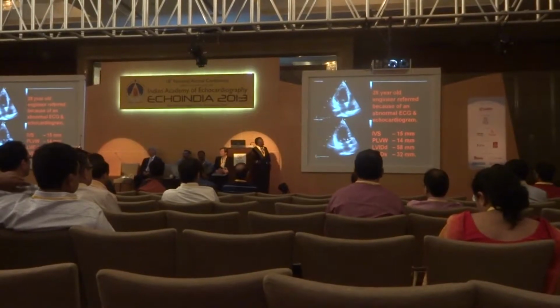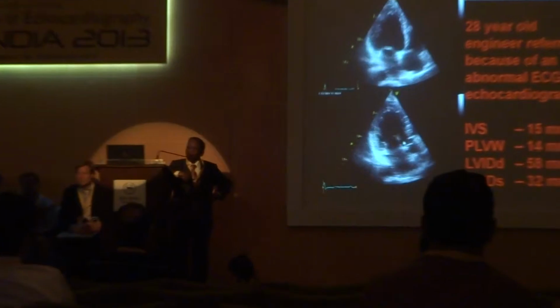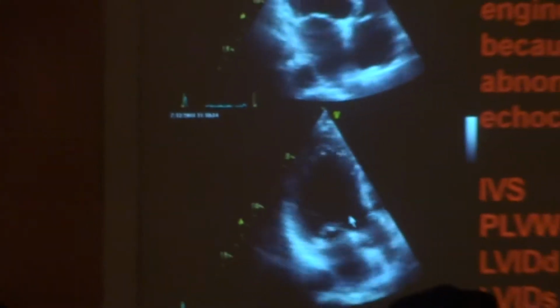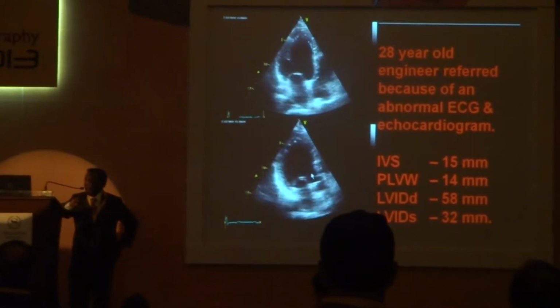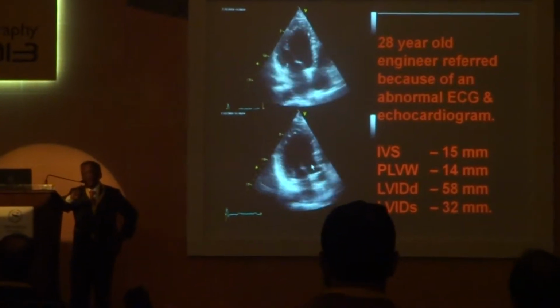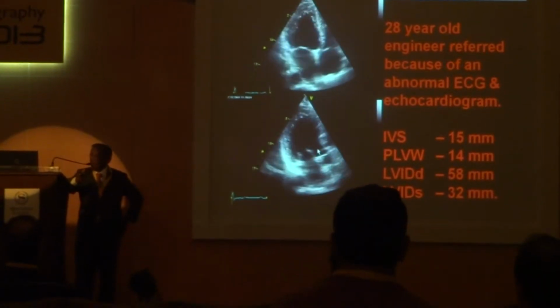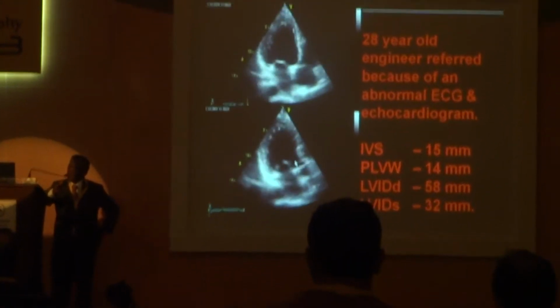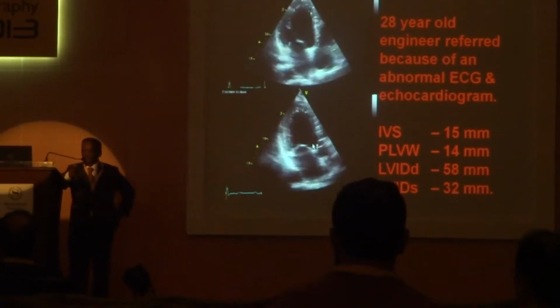Referred to us because of an abnormal electrocardiogram and an echocardiogram. The question was whether he could be certified for a job. IV septum 15 millimeters, posterior left ventricular wall 14 millimeters, LVIDd was slightly increased at 58 millimeters, LVIDs was 32 millimeters. Can we certify him for a job? That's the main question.